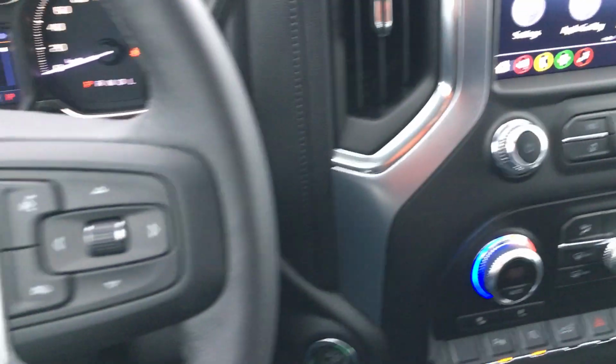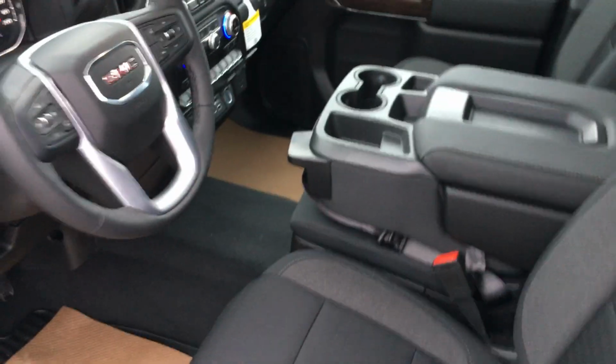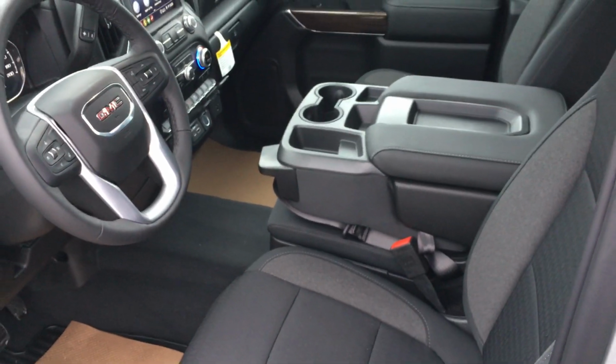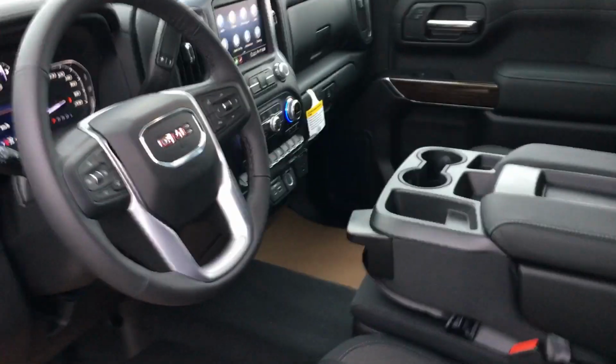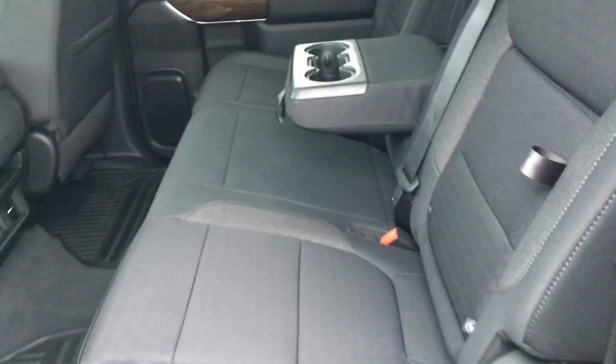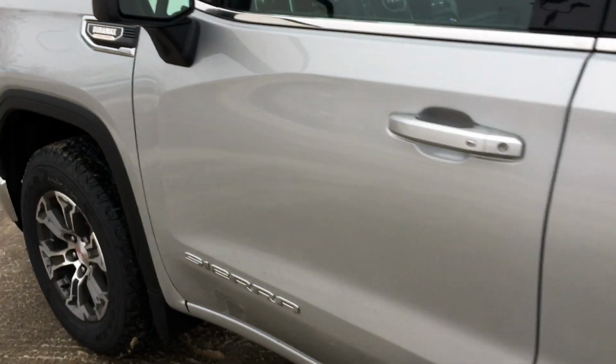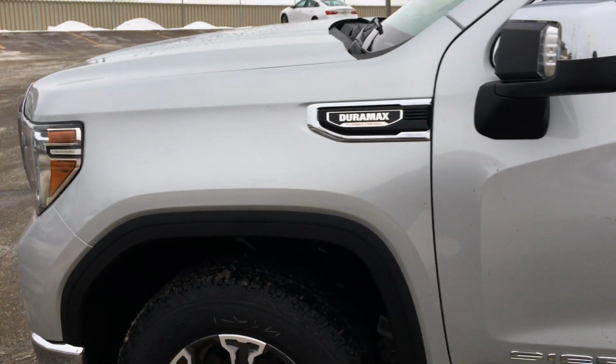And then of course, let's just give a quick overview. Really, this is about the engine, but you can see this SLE, a really nice trimmed out truck. You see the seat back storage here as well. But you know, more of a really short video. An SLE you can get with bucket seats and all that sort of stuff as well.